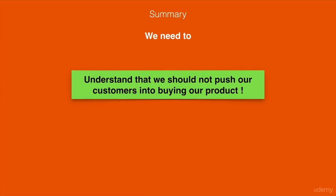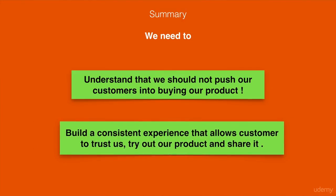To summarize this part, we need to understand that we should not push our customers into buying our products, and we have to build a consistent experience that allows customers to trust us, try our product, and share it.